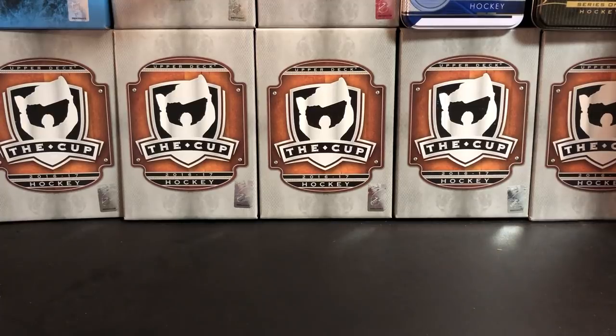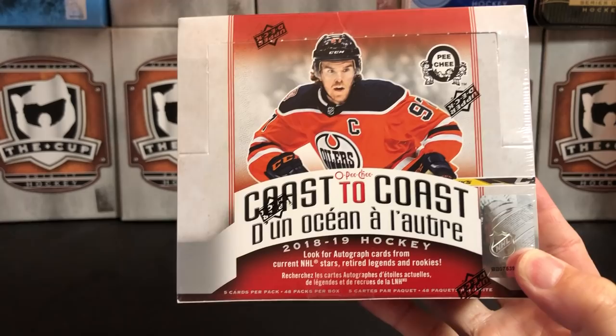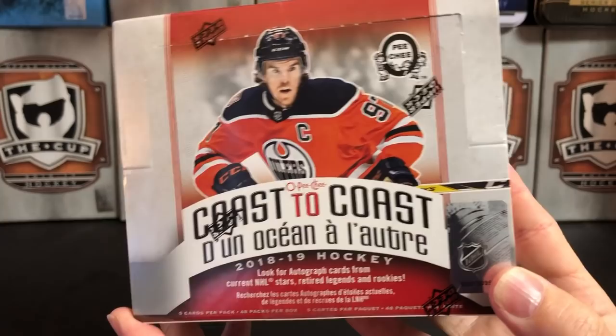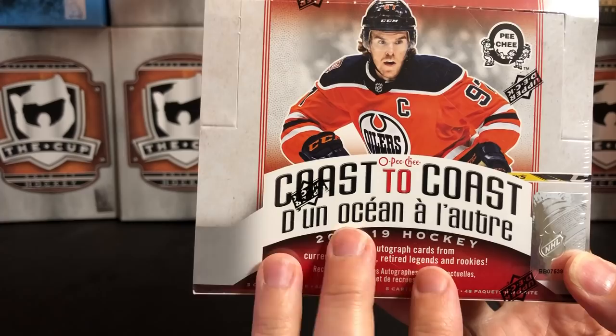It's a great day for hockey cards, and today we're going to take a look at O-Pee-Chee, Canadian Tire, Coast to Coast. This is a set where Upper Deck basically did an exclusive release for Canadian retailer Canadian Tire. This is supposedly a limited time release. It's only going to be available for a while.